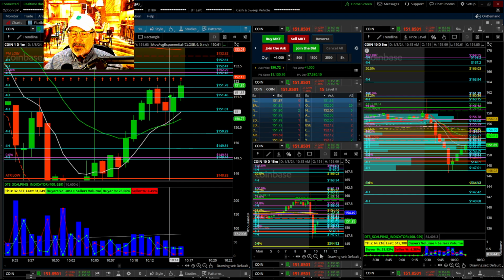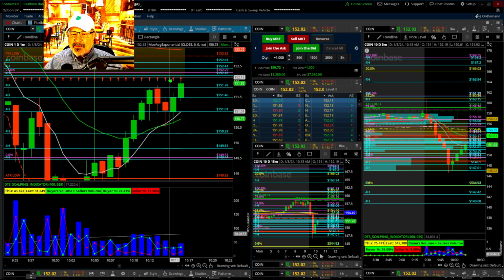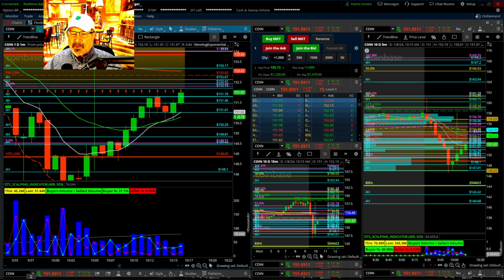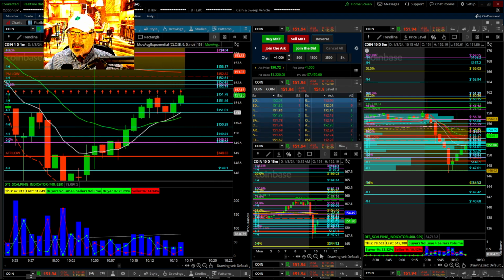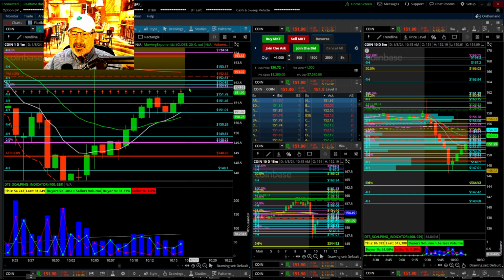Wow, it broke right through it this time, right? It broke right through it. So now, is it going to break through? Now we're getting back into where it's drawing it up to the magnet here. So let's see how high this is going to go. That's going to turn it around. I'm looking for the fib to turn it around, guys.